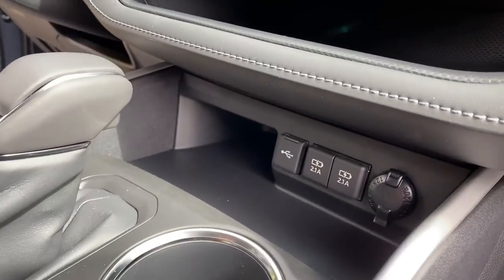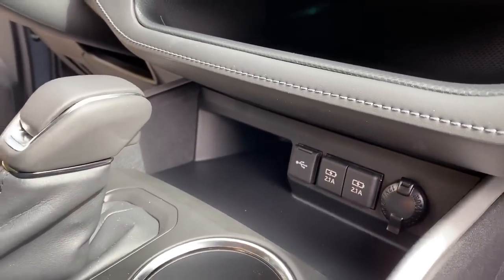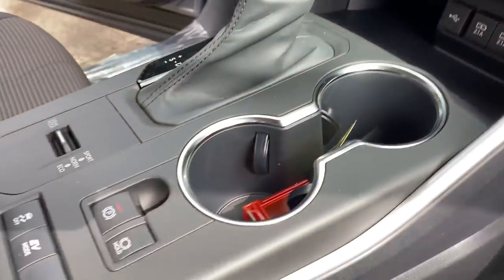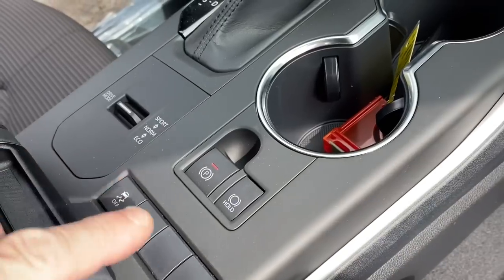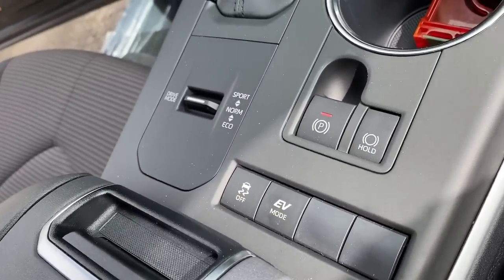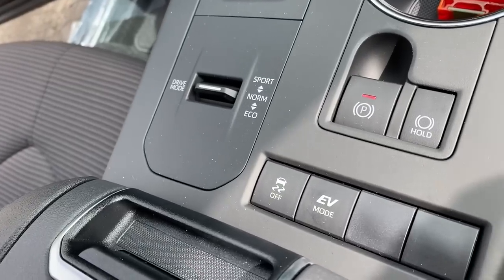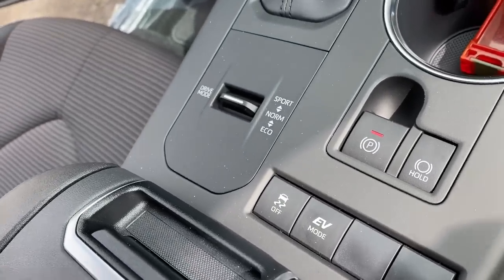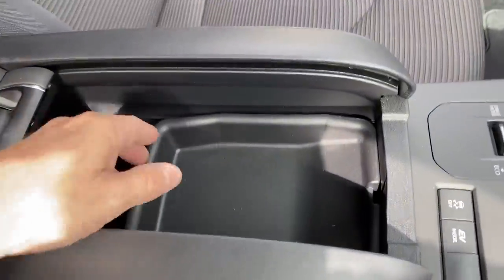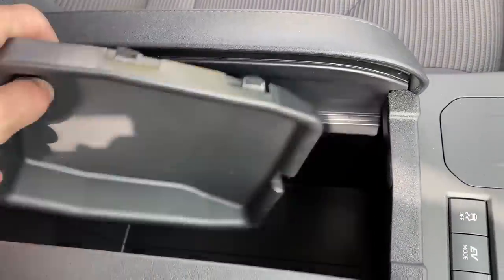See, there's USBs. You could put your phone maybe on the left-hand side. It's a 12-volt circular port, so you can plug in, well, frankly, circular devices. Electronic parking brake and brake hold. It also has different driving modes. It's got sport mode, normal mode, eco mode. EV is for just electric mode at shorter distances and also lower speeds, like under 20, 25.